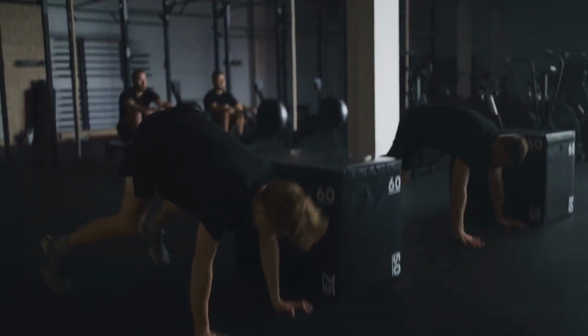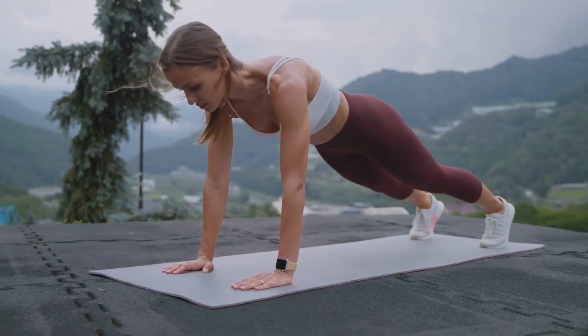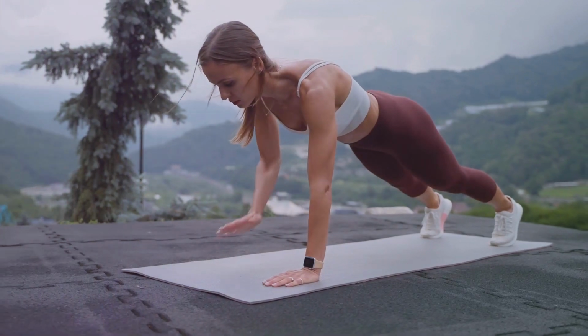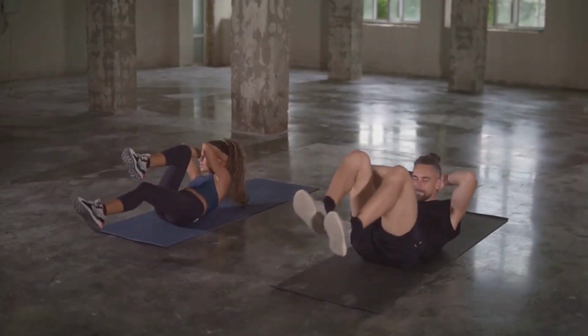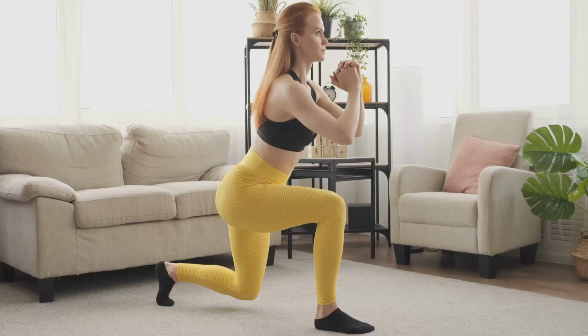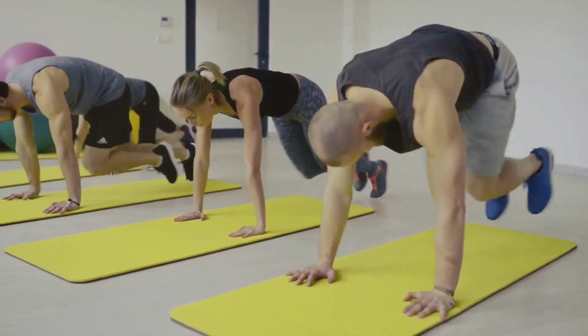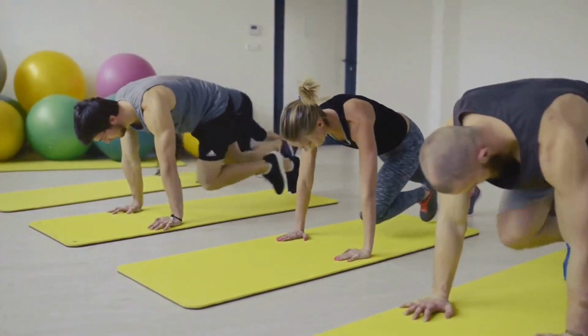To perform mountain climbers, start in a high plank position. Your hands should be directly beneath your shoulders, and your body should form a straight line from your head to your heels. Now, bring your right knee towards your chest, then return it to the starting position. Repeat the motion with your left knee. This is 1 repetition.